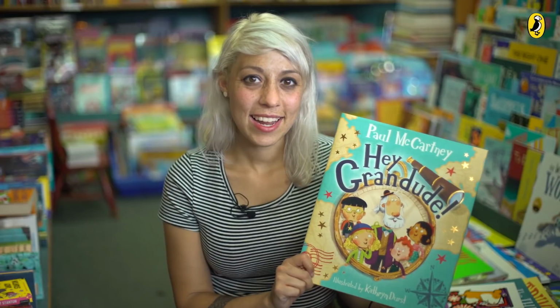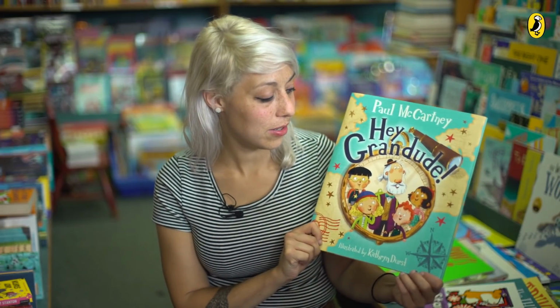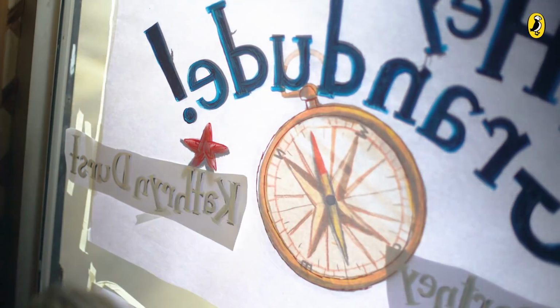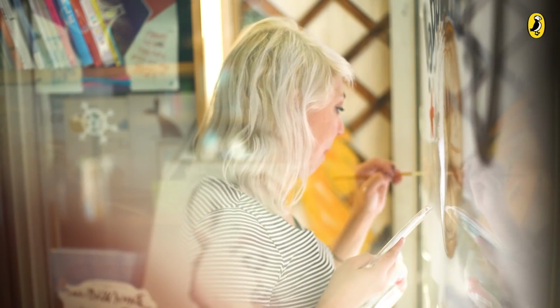But before we meet him, settle back because our next illustrator, Katherine Durst, flew all the way from Canada to bring Paul McCartney's story, Hey Granddude, to life. Here she is out in the wild drawing on windows. Hi, my name is Katherine Durst, and I'm the illustrator for Paul McCartney's new picture book, Hey Granddude. Today, I'm actually at a bookshop in London painting a lovely Hey Granddude mural on the window.